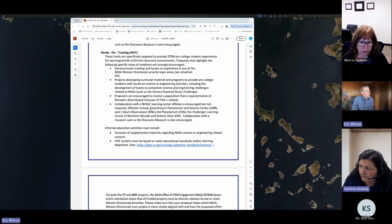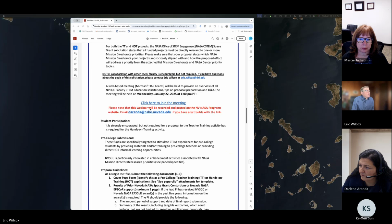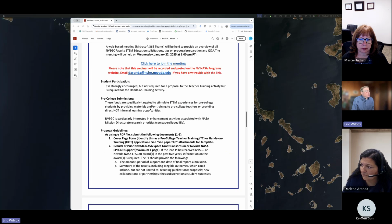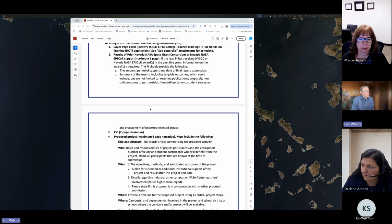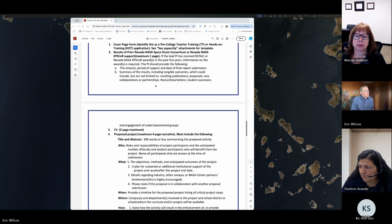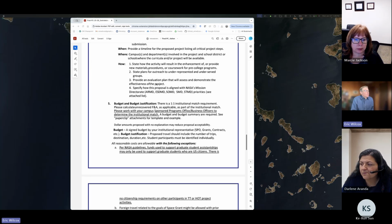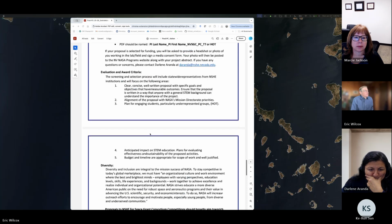There's more details there. And then I think the rest of this is essentially the same. We ask for similar content in the proposals, the same 4-page max narrative, same budget template. I'm sure there's a similar cover page and similar submission process for these projects.